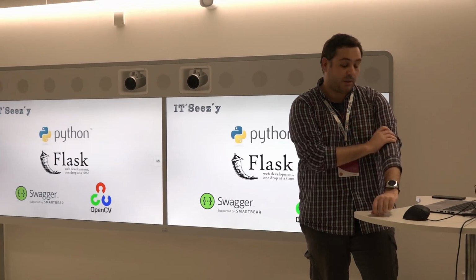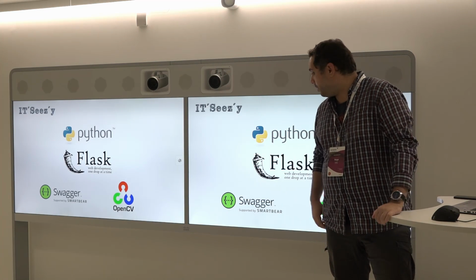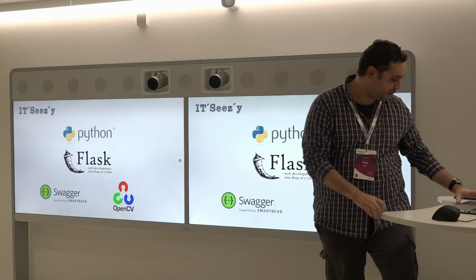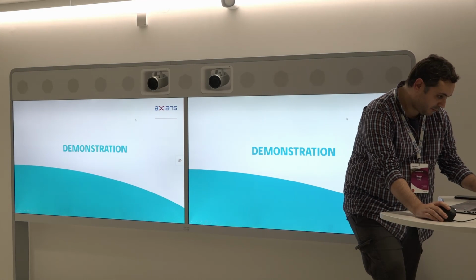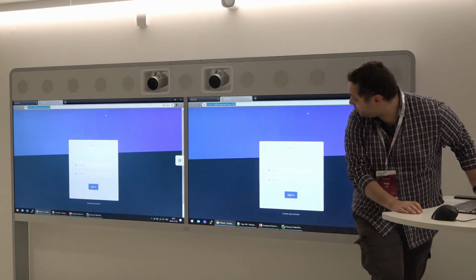This was done with Python, with Flask, Swagger to document the API, I don't know if you know Swagger, and with OpenCV as the computer vision library. And so to show you, can you see? Okay.